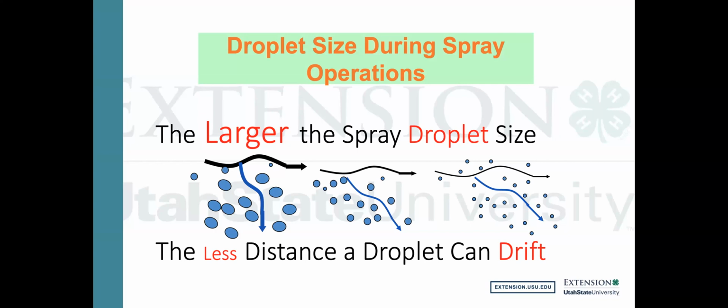So when you're using your 1 gallon sprayer or your 3-gallon backpack sprayer, be conscious of how much you're pumping it up. If you're pumping it up so much that you're getting a very, very fine mist out of the sprayer, you're greatly increasing the likelihood of drift. If you don't pump it quite as much, so the droplets are bigger, you won't have to worry as much about the potential for drift. So that's one easy way for you as a homeowner to make sure your product stays on target.